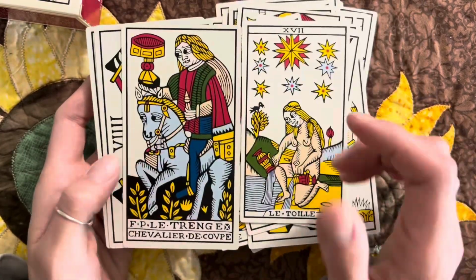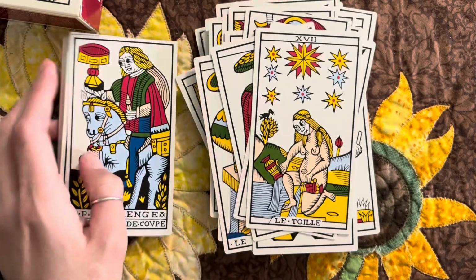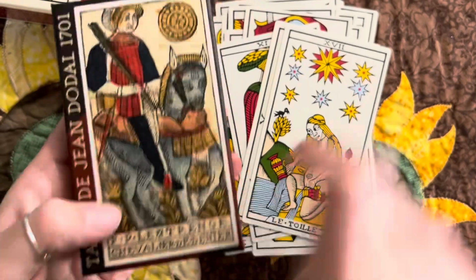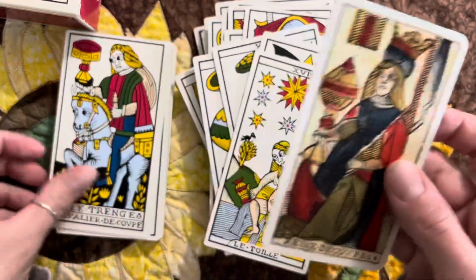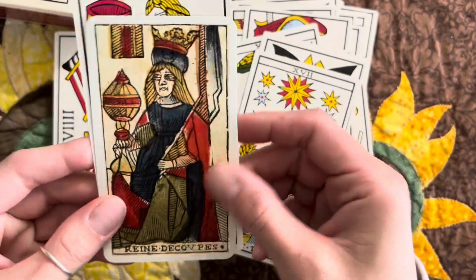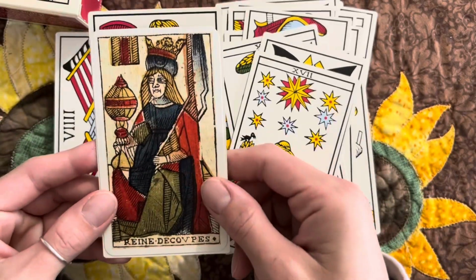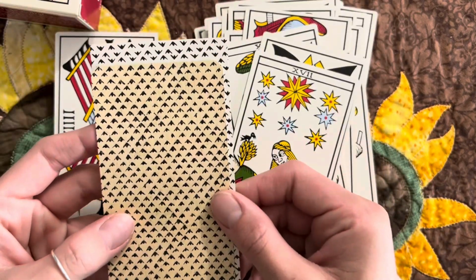And I love seeing these cards big. They're nice and big. Let me compare it to a regular tarot size. So here's another Dodal. This is by Kartograme. This one's really cute too. This is another reproduction, but this is standard tarot size, nice linen cardstock. And you could see that it is pretty big.